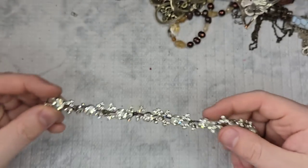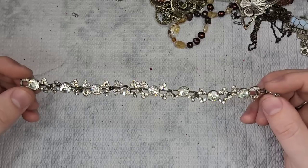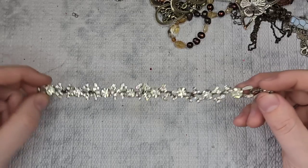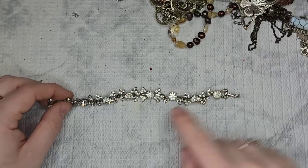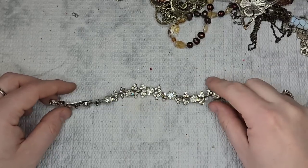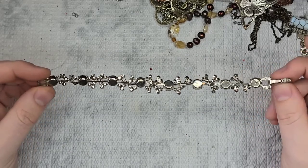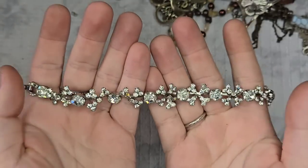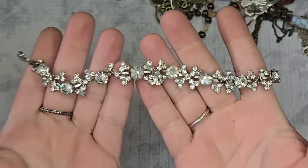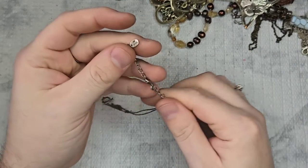Okay, next we have a stunning bracelet. Again, we are missing rhinestones. So let's see. We're missing several on the end cap, several on this end cap, and at least one right here. Oh, so that's unfortunate. Another one that I'll probably have to put in my need to fix up pile. If anyone wants it as is, I'll just do $3 on it. But this is an absolutely stunning rhinestone bracelet. And I will fix that up eventually if no one buys it.